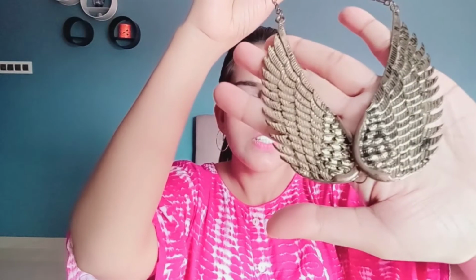But the problem was, I tried to find many earrings, but sadly the accessories were not up to the mark. And the next item is this pretty looking neck piece which I got. This is an angel feather piece, and I got it for around 200 rupees. I'm going to pair it with some Western dresses. It's going to look really nice with Western dresses. And again, I wanted to buy more neck pieces for myself, but there was not much in the market.